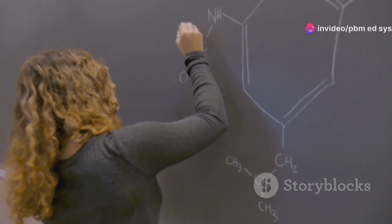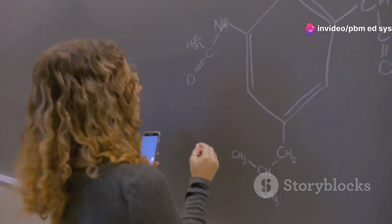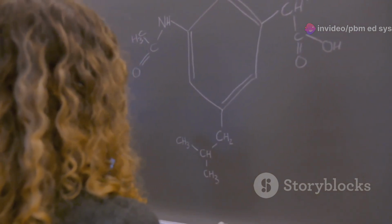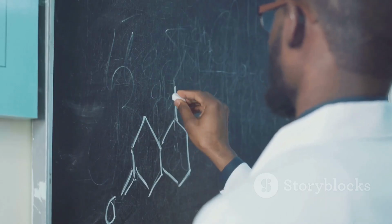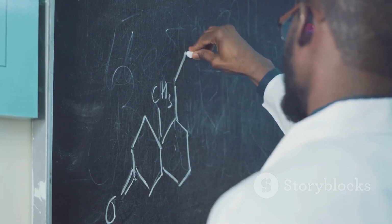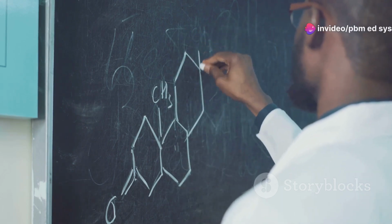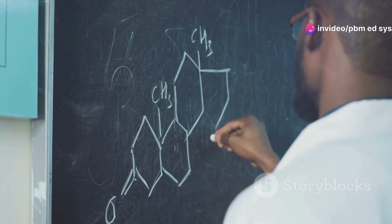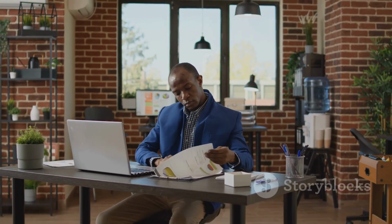Moving over to science, algebra is indispensable. For instance, in chemistry, it helps in balancing chemical equations, a fundamental step in understanding chemical reactions and compositions. Physicists use algebra to calculate velocities, accelerations, and other aspects of motion, making it crucial for innovations in fields like aerospace. In the world of finance, algebra is your silent partner in budgeting and financial forecasting.